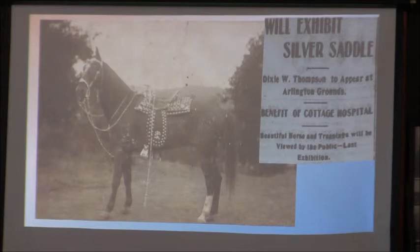I don't know a ton of history about Cottage Hospital, but I know that Dixie at the time was about 76 years old, and he kept his saddle in a local bank vault. For him to get the saddle out was quite an ordeal. Him being 76, he wasn't in the best of health. He agreed to bring his saddle out, and this would be the final showing of the saddle to the public in 1902. This was in April.